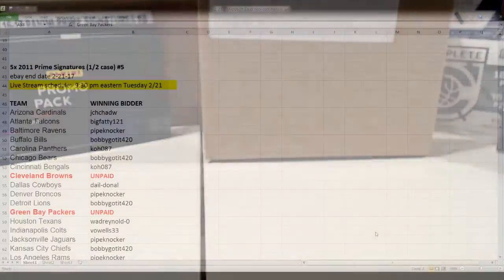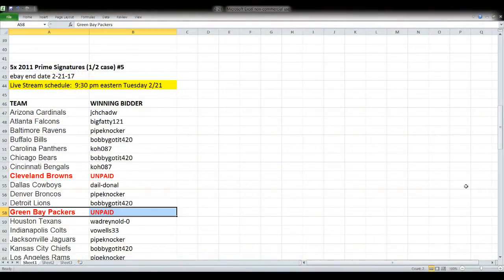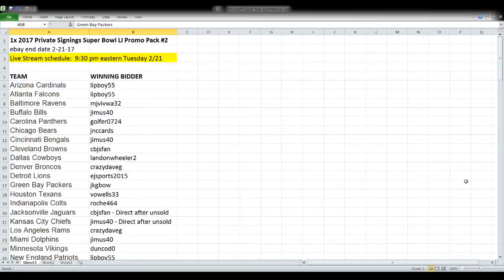All right, so let's take a look. Our first break tonight is... I was on the wrong thing. It's our Private Signings Super Bowl 51 promo pack, break number 2. The first break we got Jacoby Brissett, I think he was numbered to 25. We've got a couple more of these, one tonight, one that ends later in the week. And I'll let you guys decide in a minute if you want the right one or the left one.